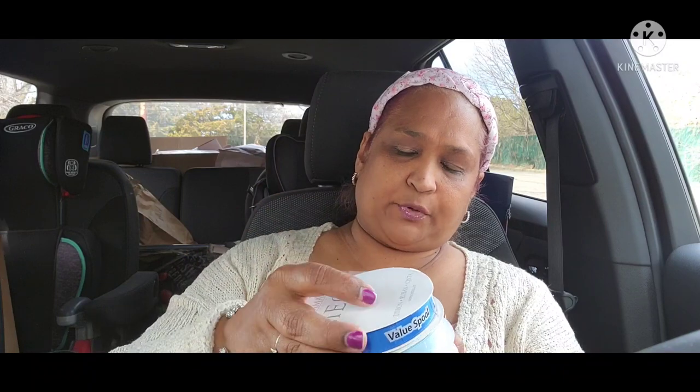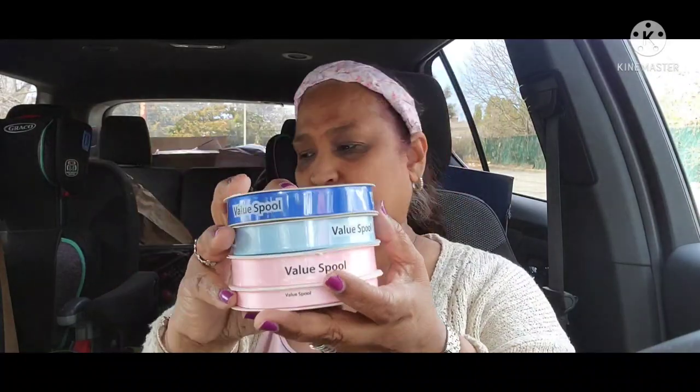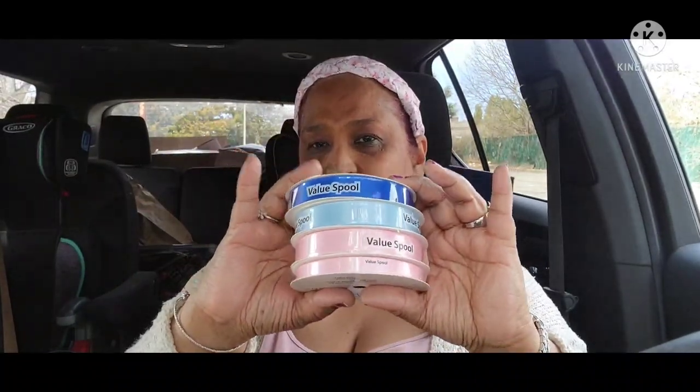And then I got these as well. I got the blue, the deep blue. They didn't have the light blue. They didn't have any in the big ones. So these are the ones that I got. Really, really spectacular. So I got that pretty royal blue, and this baby blue, and pink. So I got those, and I absolutely love them.